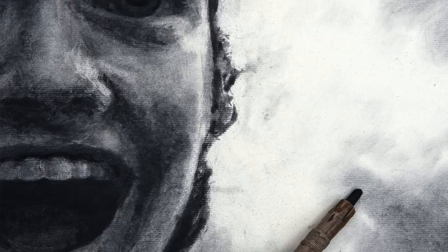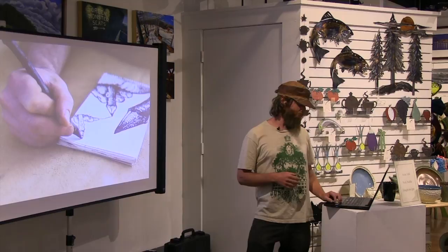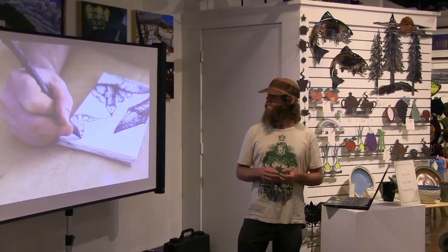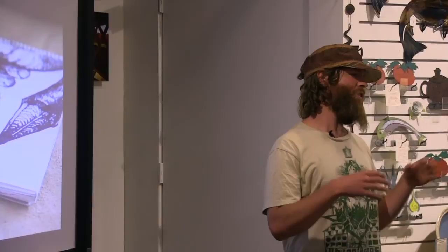What really is exciting to me, perhaps more than other mediums, is pen and ink. As you could see from my earlier work, I was really focused on that. And when I realized that I might be able to make my own inks and then figure out different things to improvise as pens, it pretty much cracked my whole world open in a good way.